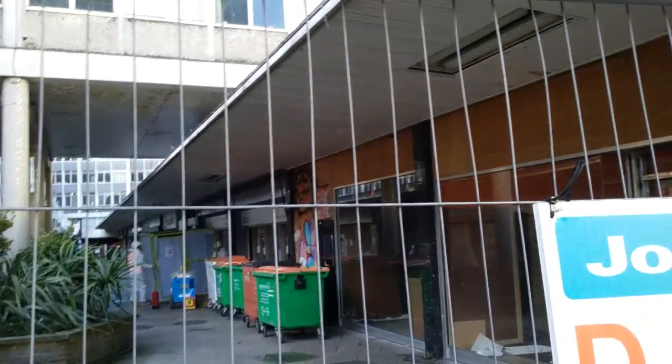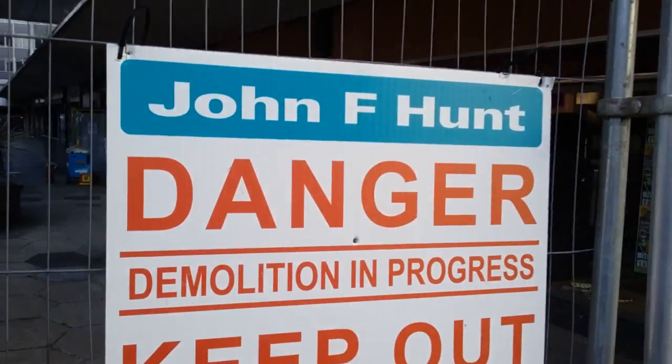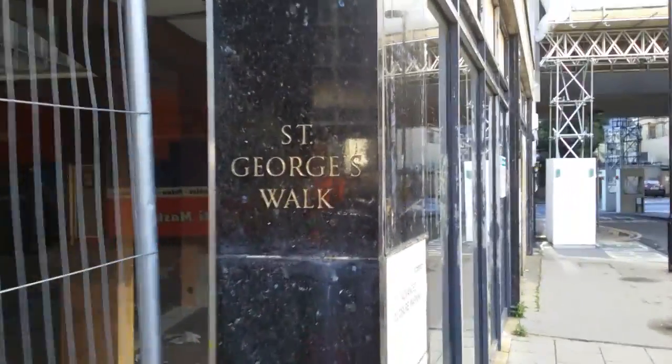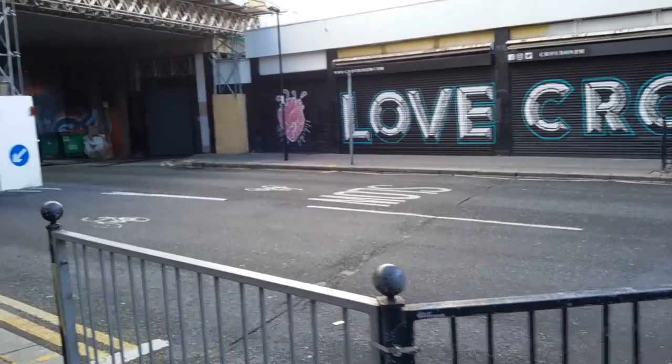But yeah, I think they're stripping out all the asbestos because, obviously, in the 1960s it's full of asbestos, so they've got to strip it first. John F. Hunt are the demolition contractors. Yeah, St George's Walk. Yeah, completely strip it out first before they start pulling it all down.